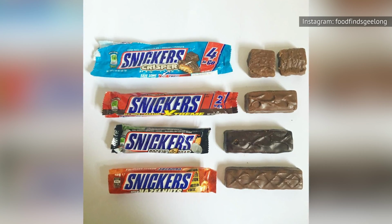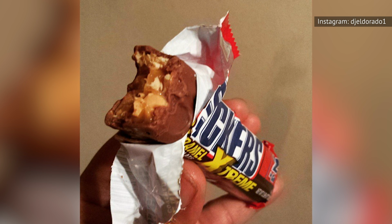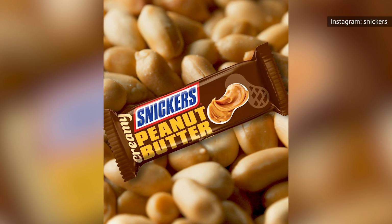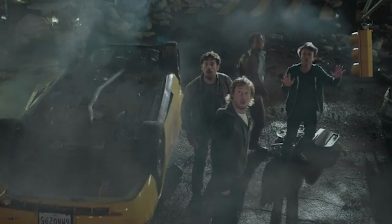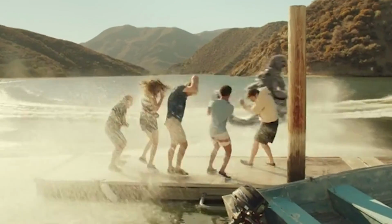However, you can also find several variations, including the Snickers Extreme, which does away with the nougat. Snickers Almond and Snickers Peanut Butter are also worth trying at least once, although they're not good enough to eclipse the original. Aside from just being delicious, clever marketing and advertising campaigns undeniably play a role in this candy bar's popularity.